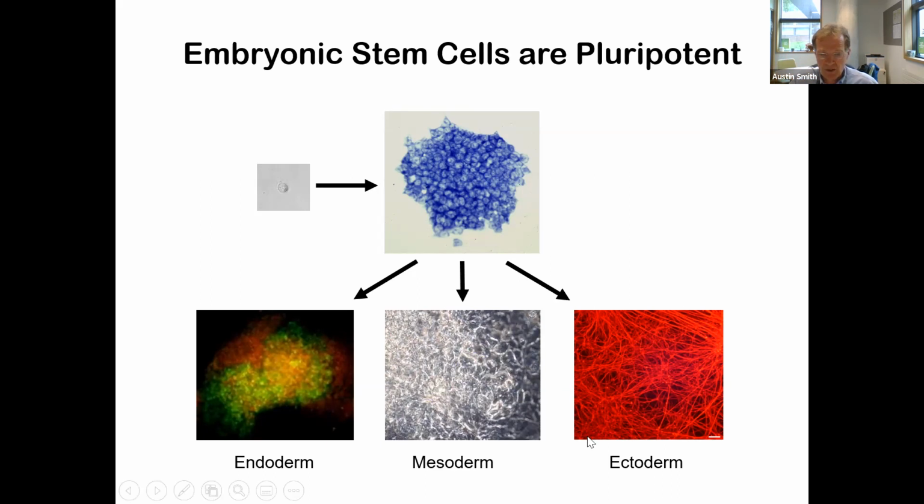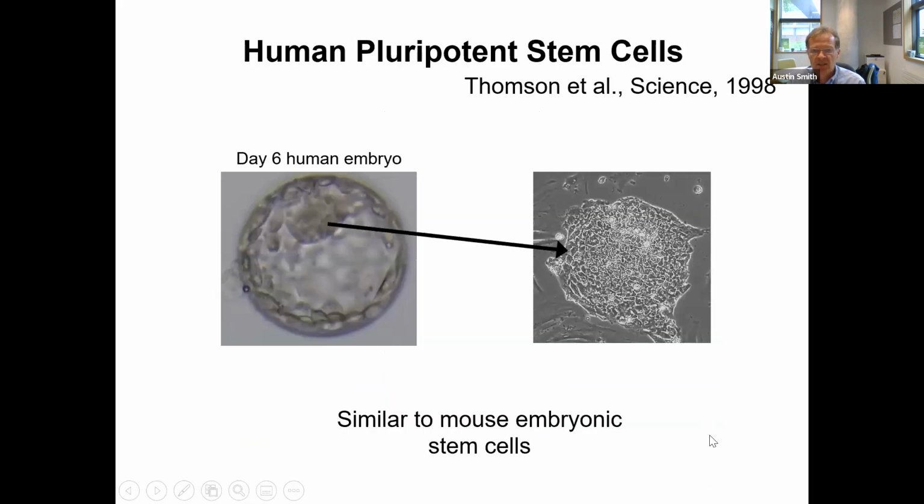So this has been an incredibly powerful research system in the mouse. And we know lots now about how these cells are regulated and which genes are important. I'll come back to that in a minute. But of course, you can't use a mouse to treat any kind of human disease. And it took a while, nearly 20 years, before people succeeded in making similar types of cells from human embryos.